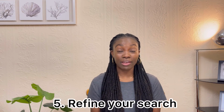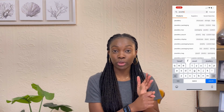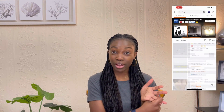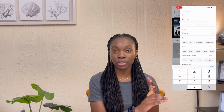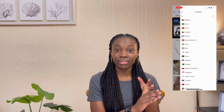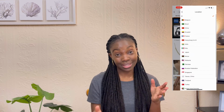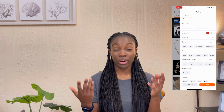However, this leads me on to point number 5. You can, like I said before, refine your search so you only see the vendors that are operating within your budget. So you can adjust the MOQ, you can adjust the material that you're looking for. So let's say you are trying to source costume jewelry because you're looking to cater to a younger audience and their budget might be a lot less than, let's say, someone that is of working age.